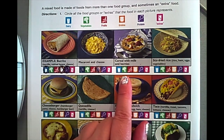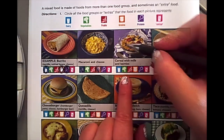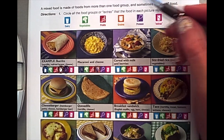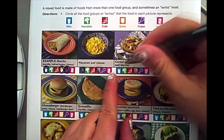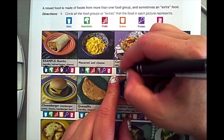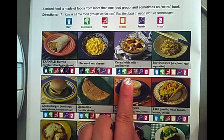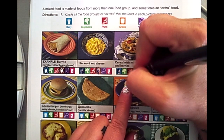Okay? Now think of a bowl of cereal. There's a lot going on in this cereal. The actual cereal itself looks like corn flakes or frosted flakes, and that is going to be a grain. And then milk, that gives you the clue. It's from the milk group, the dairy group. And then there's berries, strawberries and what looks like blueberries, so that's part of the fruit group.